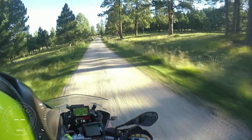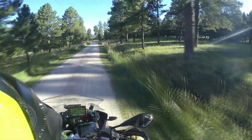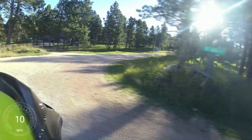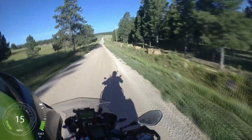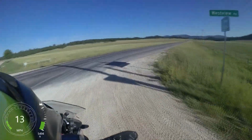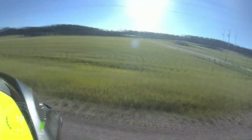Bad Wheelie here, and it's late August 2022, and we're heading out on a trip from Custer, South Dakota, all the way to Devil's Tower in Wyoming. We've been staying just outside of Custer, and we're leaving, just myself and my son.